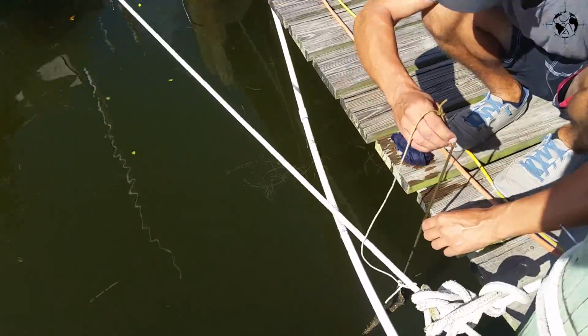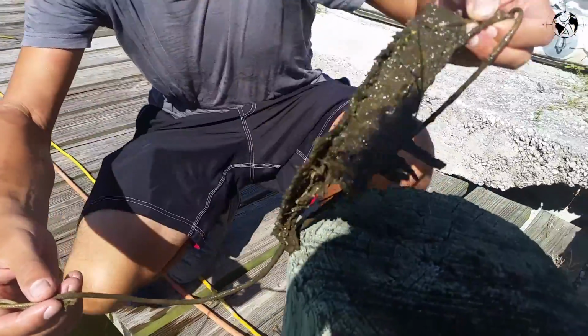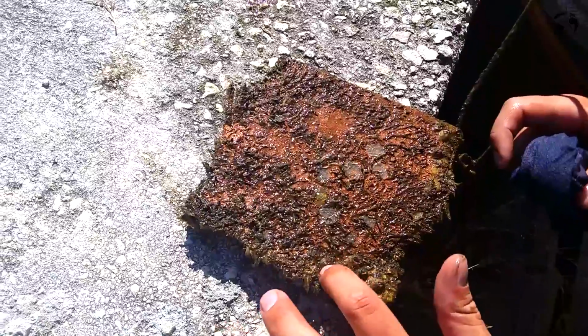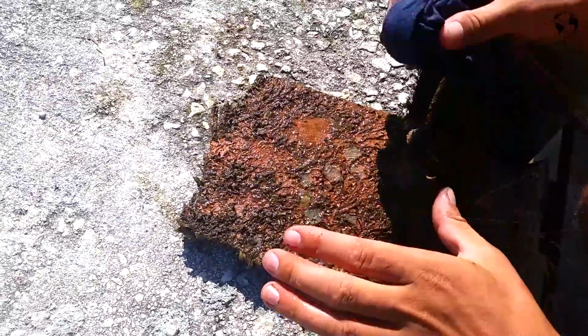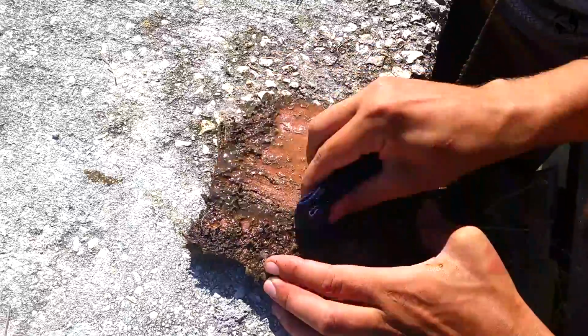While we waited for the barrier coat to get tacky, we went and grabbed our copper test from the dock and analyzed the results. Alright, so time for an experiment. We got barnacles growing over here where there's no copper paint all the way around. And then this stuff comes off pretty easy.